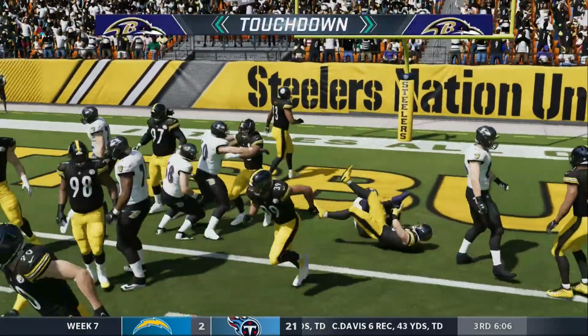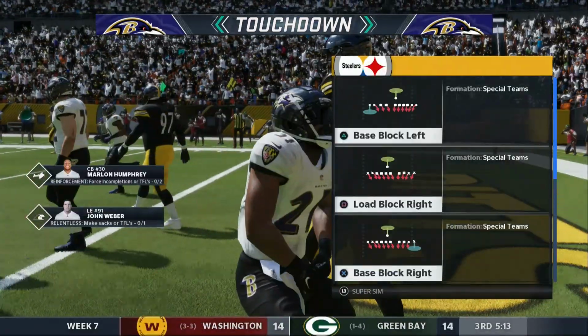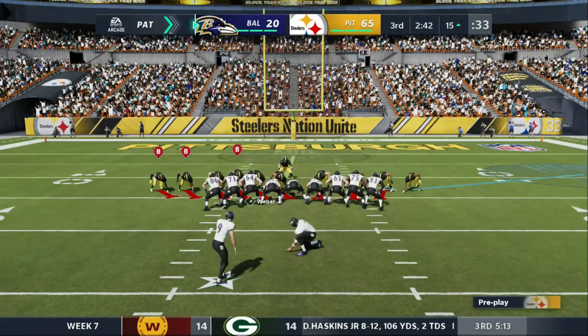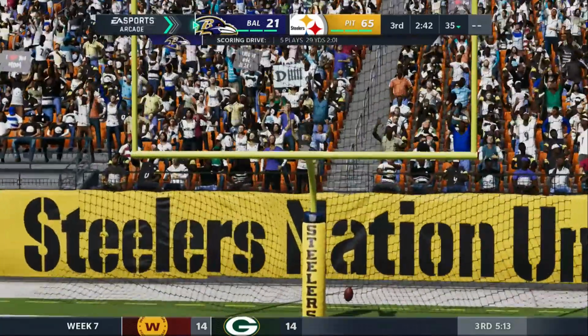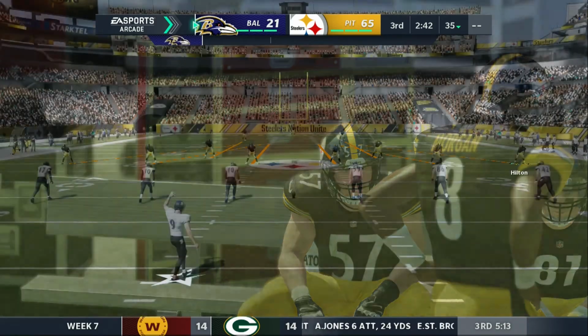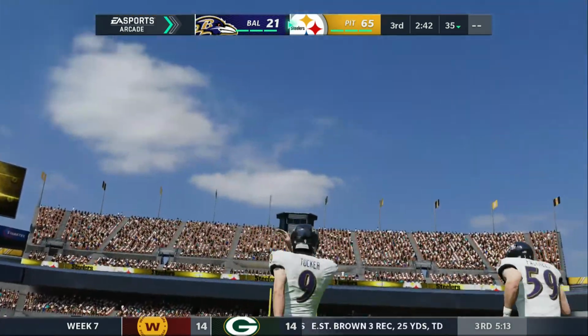And he will take it in for a Ravens touchdown. Touchdown, Baltimore. Mark Ingram, his 2nd touchdown on the season. And the Ravens are able to make things a bit more respectable. The kick is good. Tucker with the extra point. So they do get 1 score back, but still a long way to go here in the 3rd quarter.